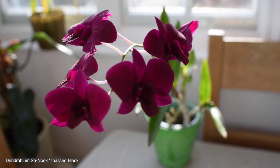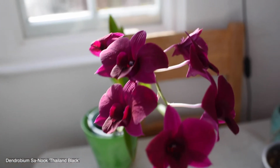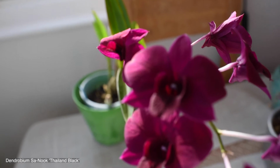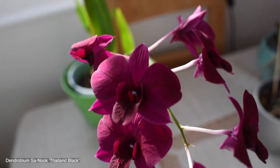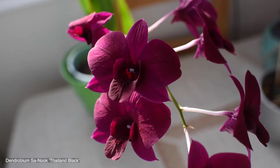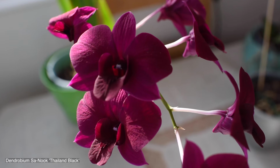They bloom multiple times a year. They are reliable bloomers. They produce large flowers and they are quite strong plants. The only problem with these plants is that they attract pests, but like most dendrobiums do.